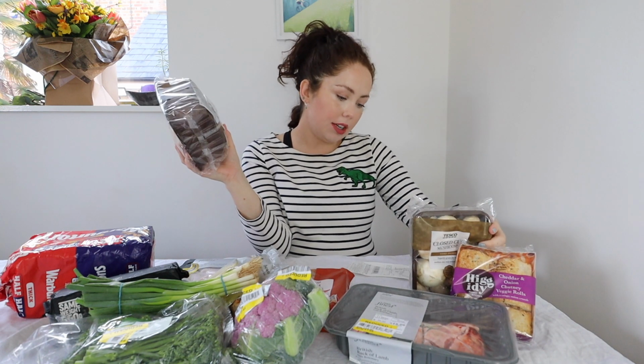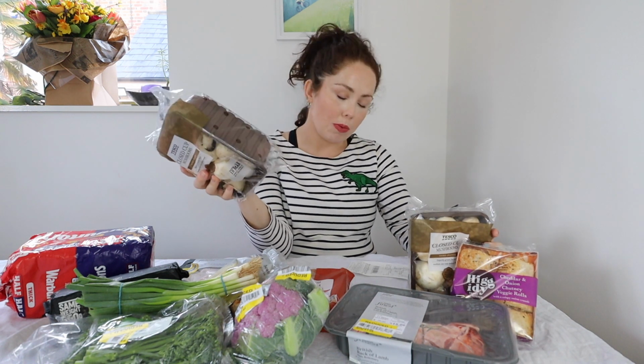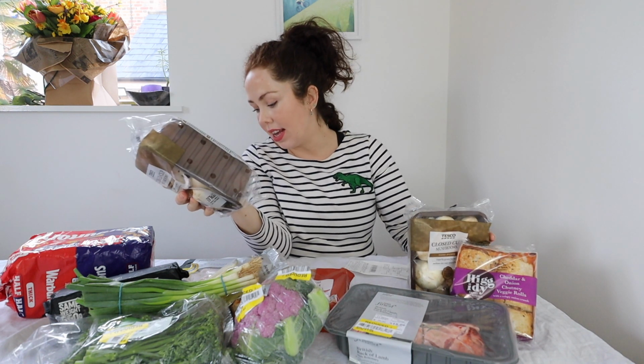Both mushrooms are dated 10th of March, so they're technically out of date now. I've said it before, but I will mention it again. I never really go by dates, I just go by smell, sight, senses, basically. Your own human senses that you were born with are best to rely on. Both of these were 95p per punnet, and they were reduced to 71p. Again, that's not a very big saving, is it?